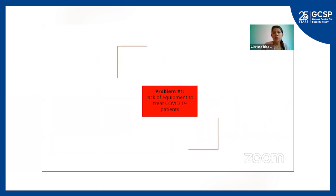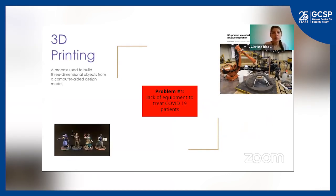Problem number 1, that you also mentioned, was that there is a lack of equipment to treat COVID-19 patients. So here is when 3D printing, which is a process used to build three-dimensional objects from a computer-aided design model, steps in. You may have seen the use of 3D printing for a miniature of your Harry Potter character, but it has also been used for building space habitats, which are the ones that are going to be sent to Mars, as you can see in the NASA competition that took place last year.